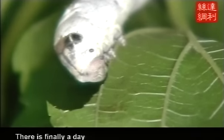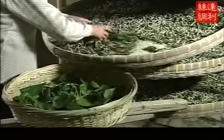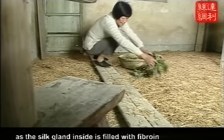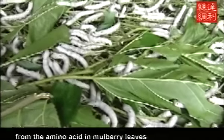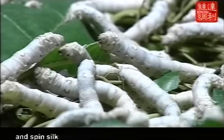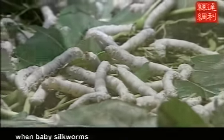There is finally a day when a rearing tray becomes overcrowded. The siblings have to make do with the floor. Their chests become transparent, and the silk gland inside is filled with fibrin from the amino acid in mulberry leaves. It's time to climb up the cocooning frames and spin silk. That means the end of the days when baby silkworms are under the meticulous care of their guardian.